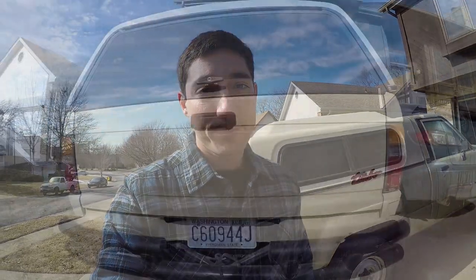Okay, so that wraps up a bunch of needed repairs and much needed maintenance. I now consider this truck benchmarked. I know the condition of everything inside of it. So now it's time to give this truck a much needed car wash.